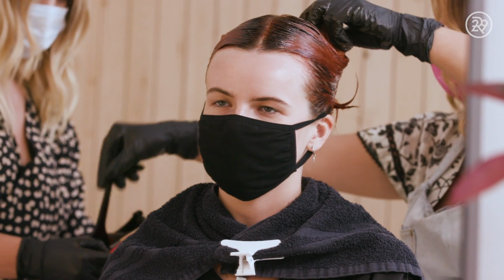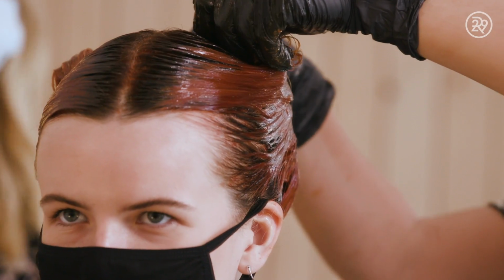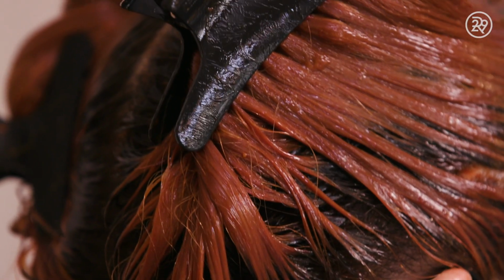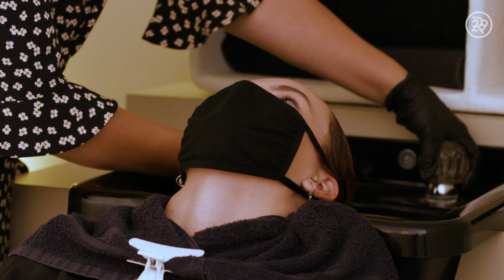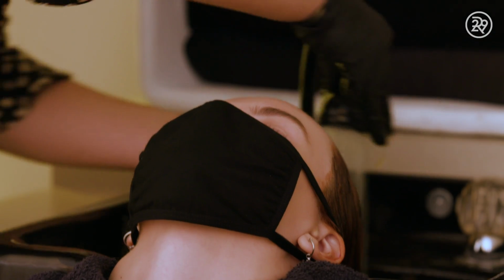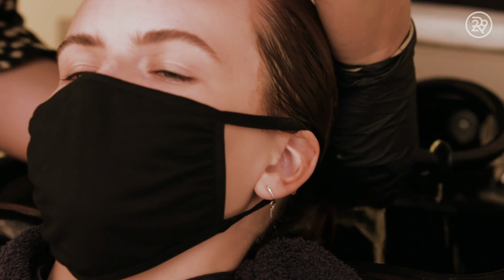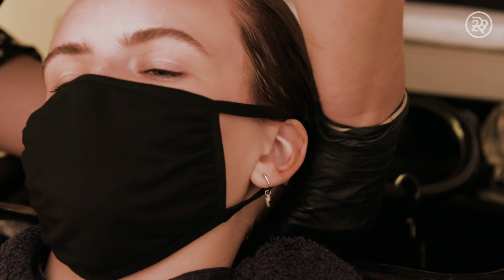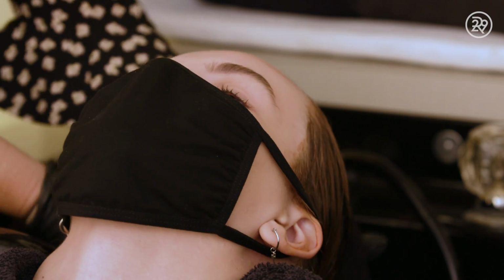I have to go in and replace the underlying pigment that was taken out from the bleaching, and I leave it on for about 10 minutes. The underlying pigments in brunette hair can range from red to red-orange. A red would be anywhere from dark brown to medium brown, and a red-orange would be anywhere from a light brown, sometimes to a dark blonde.